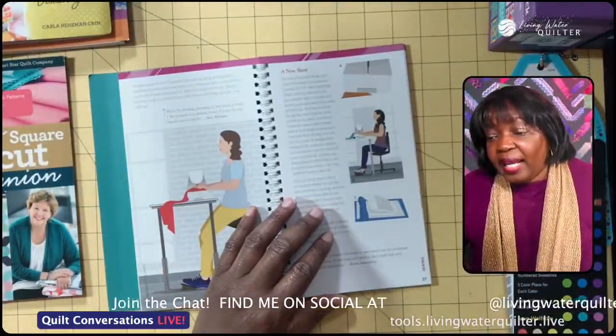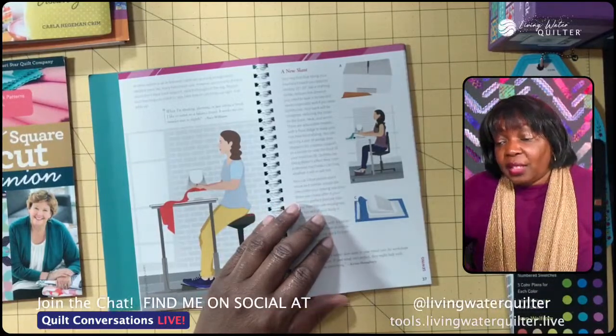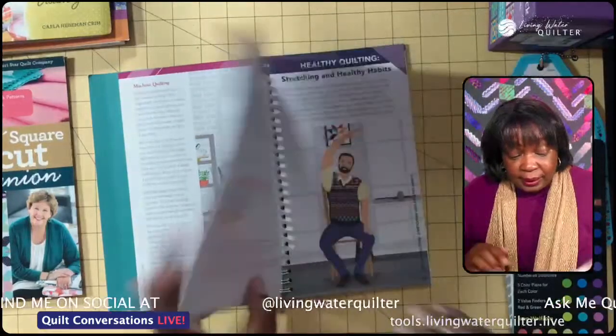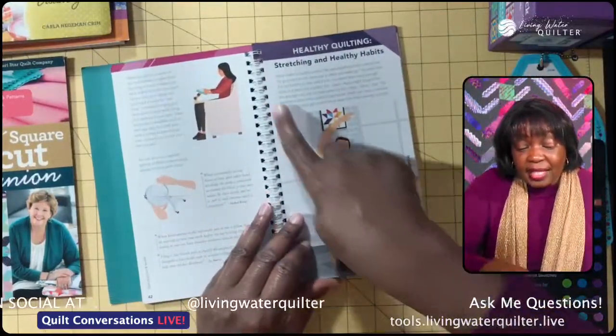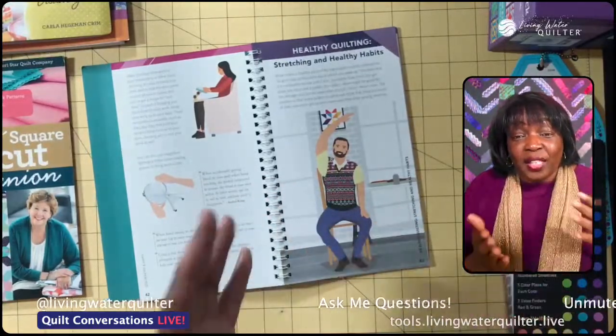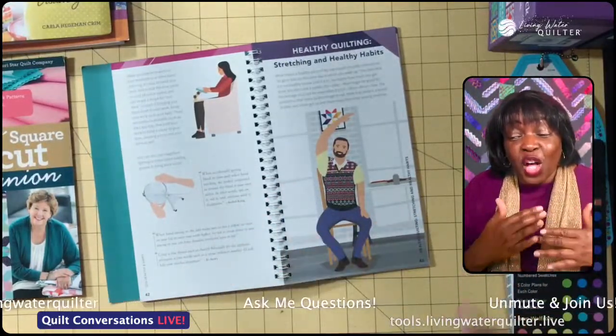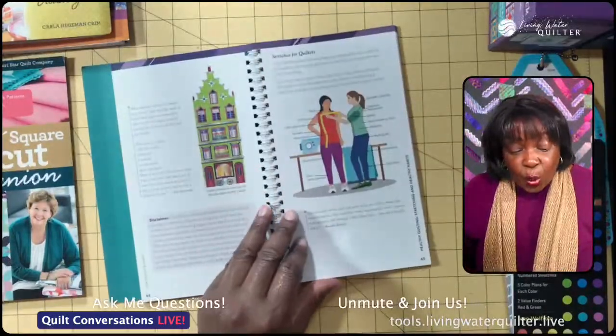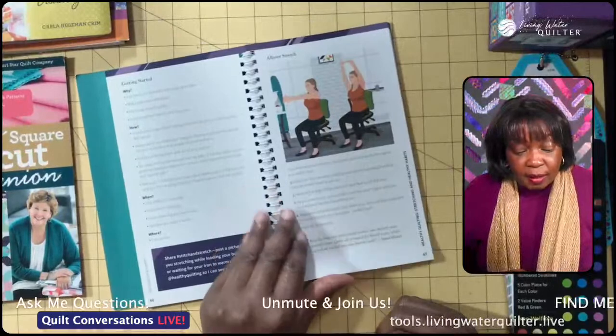Copper, I can't stand when I sew. Yes, you can't stand up. Right. And then some healthy exercises while we are sewing on those marathon sessions. That is so important. All right.